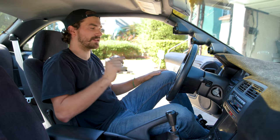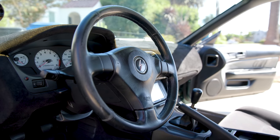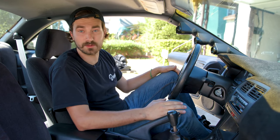I also thought that this was an appropriate time to throw this S15 steering wheel in the car, and I think that looks cool too. So it's a banner day in the S14 and I couldn't be happier.